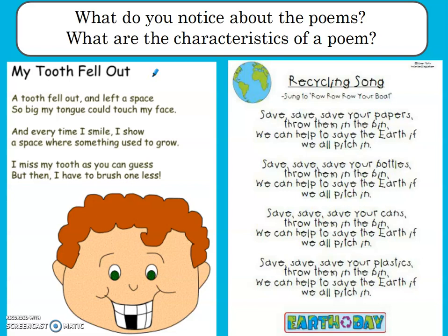All right, so what are the first two rhyming words? A tooth fell out and left a space so big my tongue could touch my face. So listen carefully to the ending, space, face. So they rhyme. All right, next one. I'm going to choose another color. And every time I smile, I show a space where something used to grow. So there you go. Listen to the ending again. Show, grow. Okay, we're going to do one more. Here we go. I miss my tooth, as you can guess, but then I have to brush one less. Okay, there you go. Guess, less.